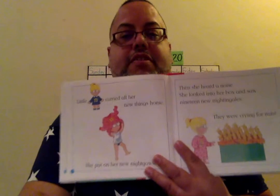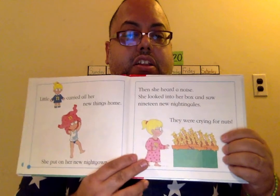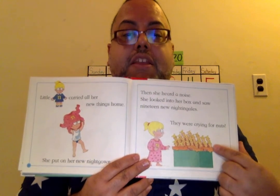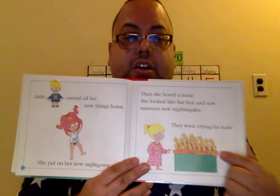She put on her new nightgown. Then she heard a noise. She looked into her box and saw 19 new nightingales. They were crying for nuts. So again, she put on her nightgown, right? She heard 19. 19 is another word for the letter N. 19 nightingales. And they were all crying for something that begins with the letter N, which is nuts.